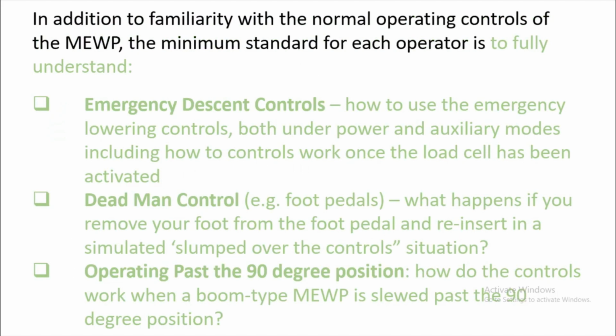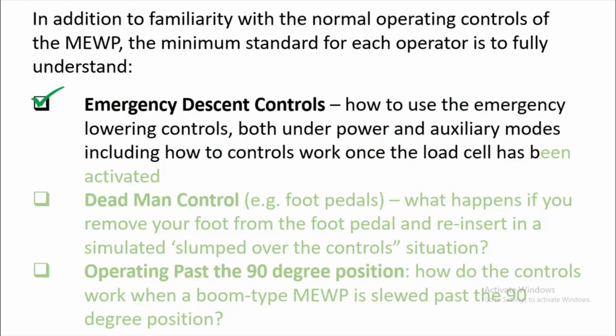In addition to familiarity with the normal operating controls of the MEWP, the minimum standard for each operator is to fully understand emergency descent controls, how to use the emergency lowering controls both under power and auxiliary modes, including how to control work once the load cells have been activated. Okay, so it is very important to have familiarity with the emergency descent controls.